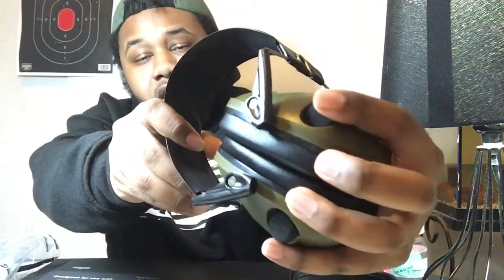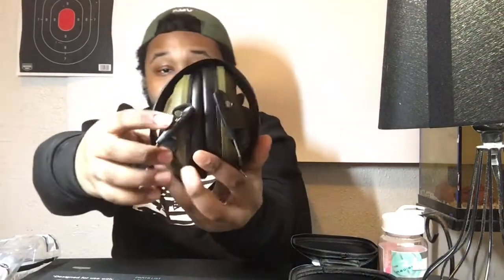Also, I want to throw out there too, if you can see, I'll bring it closer to you guys. You see how this has some foam pad over top of it? This is basically working as a microphone. So this is picking up everything from the voices to the gunfire and things in that matter. It's picking everything up. So that's another thing that's awesome. Well put together and everything.